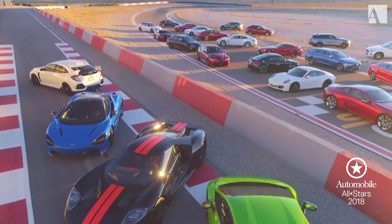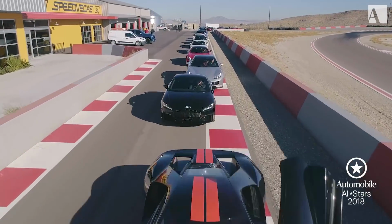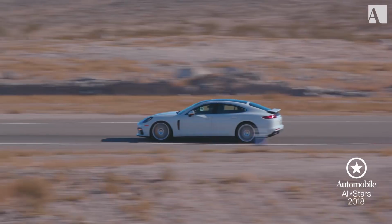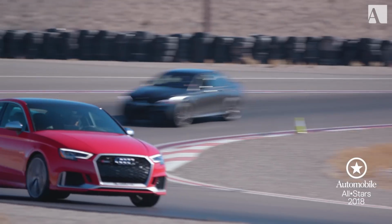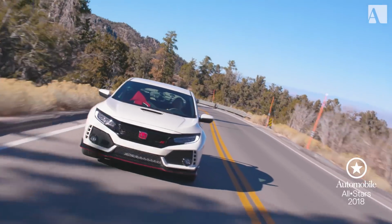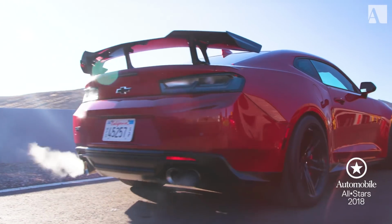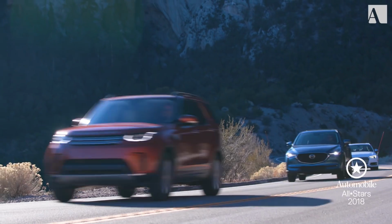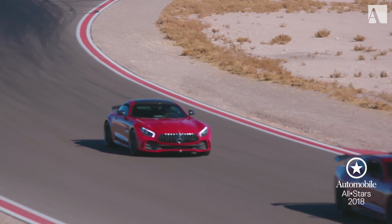Automobile staff and contributors gather in Las Vegas to test drive and evaluate the best cars the past 12 months had to offer. To be invited to Automobile's annual shootout means a car is already a winner. But over the course of 4 days of testing, we crowned 8 of these new vehicles as the ultimate all-stars. This is what it takes to make the cut.